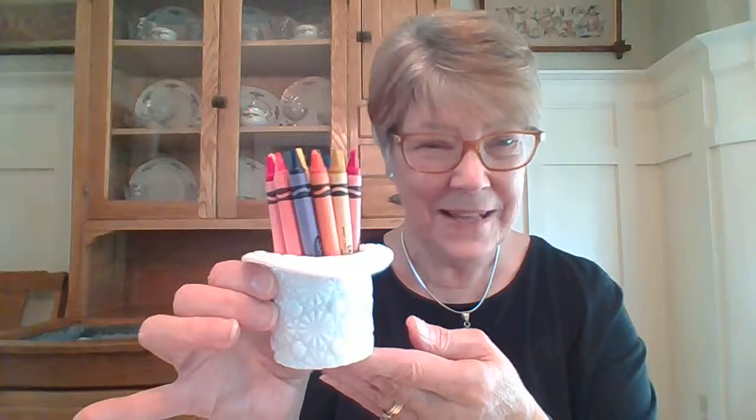And here I have a smaller version of that top hat, and I stuck in some crayons, and this makes a fun thing for a kid's table at a holiday dinner or even at a party. So that's a creative use of milk glass, which I'm sure the manufacturers never thought of.